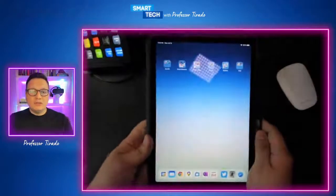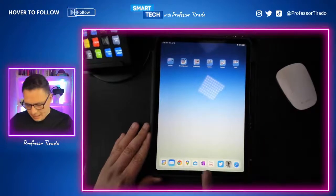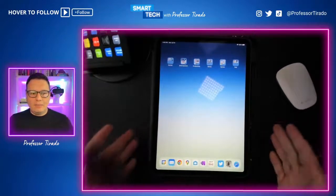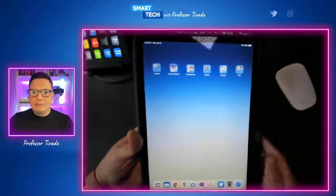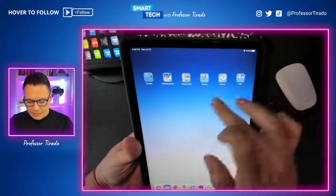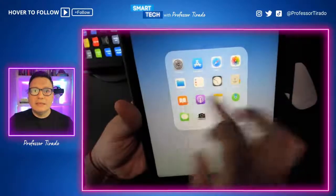So this works with facial recognition. I had the old iPad Pro, and I usually had to use my finger to activate it. Now it is all based off of your facial recognition. And what I liked about it and noticed differently from this is, let's go into, let's say, systems, how sharp it is.